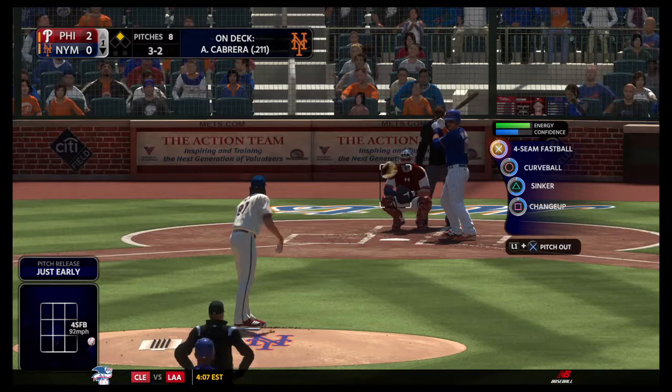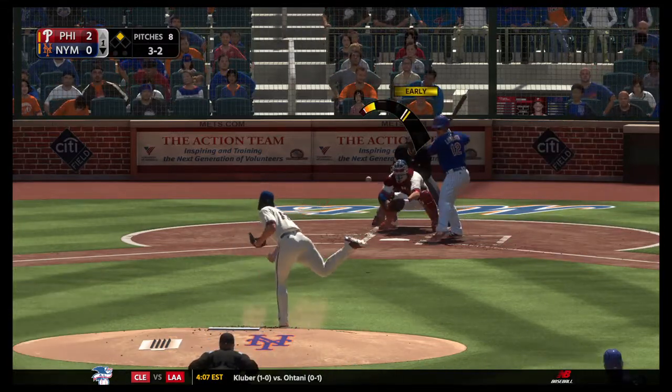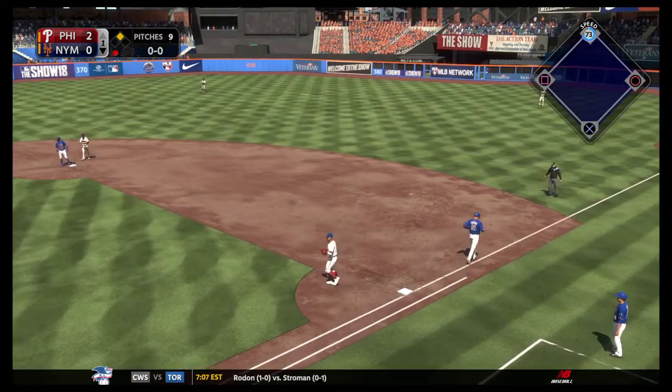Full count, 3 and 2. Little chopper back to the mound. Throw to first is in time for the first out.